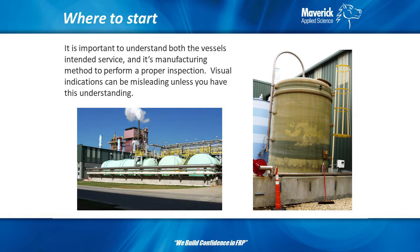Where to start? It's always important to know, if you can, what you're looking at. So before you even go inside the vessel, you want to try to find a drawing, try to find some specs, how the vessel was built, and try to find what's in the vessel. Because otherwise, when you walk up cold to a vessel and don't know anything about it, you really have to take your time to do the inspection, and so you have to inspect every surface.